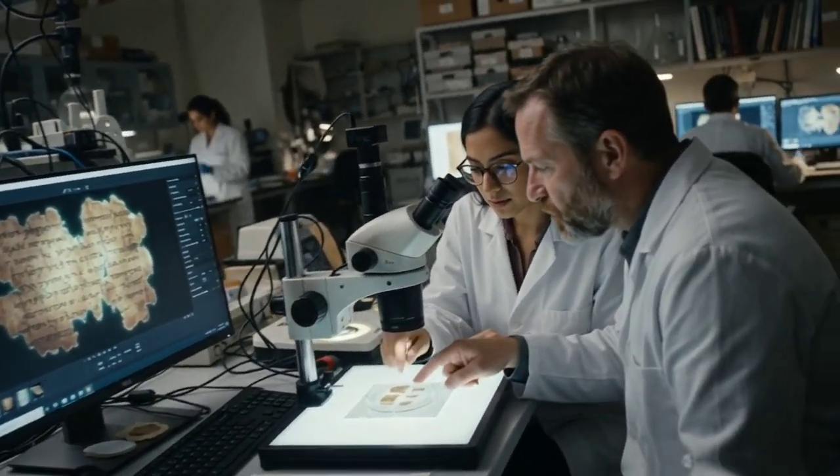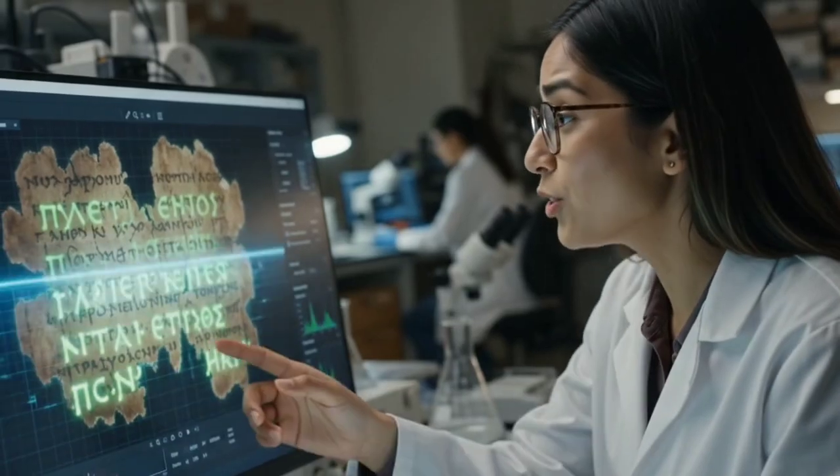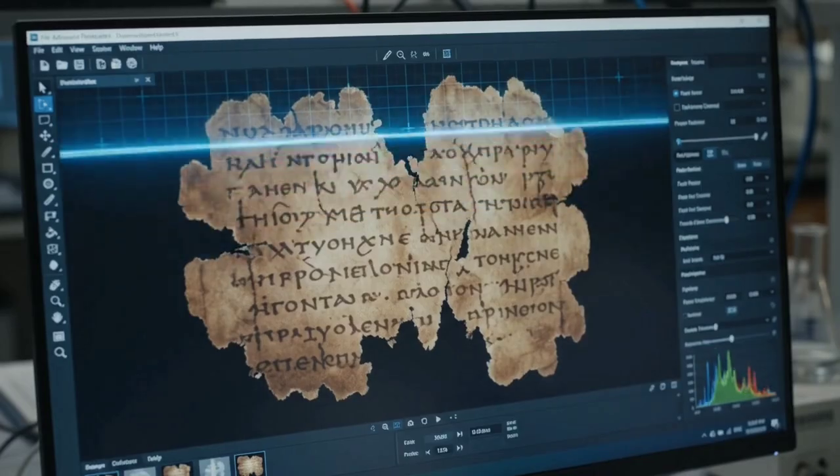Today, modern technology is helping researchers study the scrolls in ways that were once impossible. Advanced imaging can reveal faded writing, connect tiny fragments, and help reconstruct texts that have been broken apart for centuries.